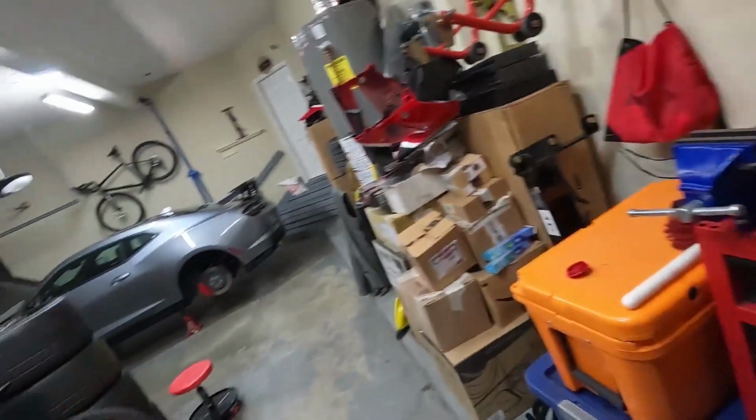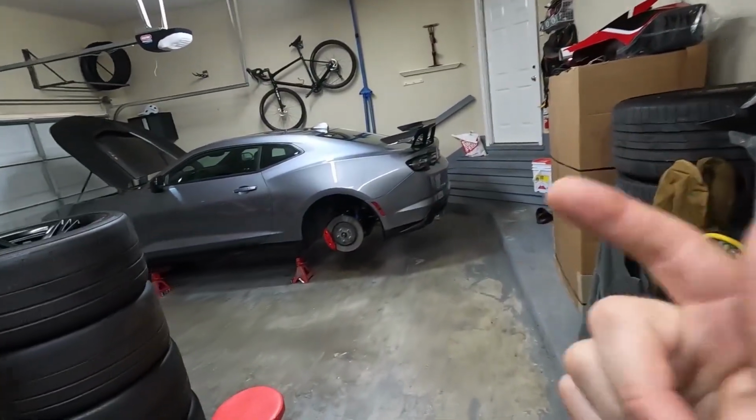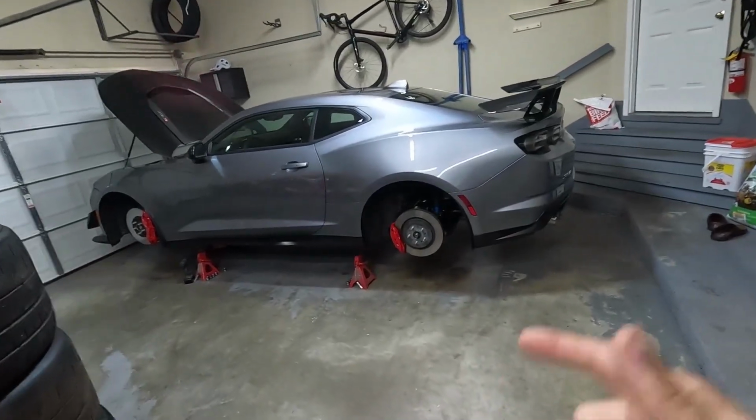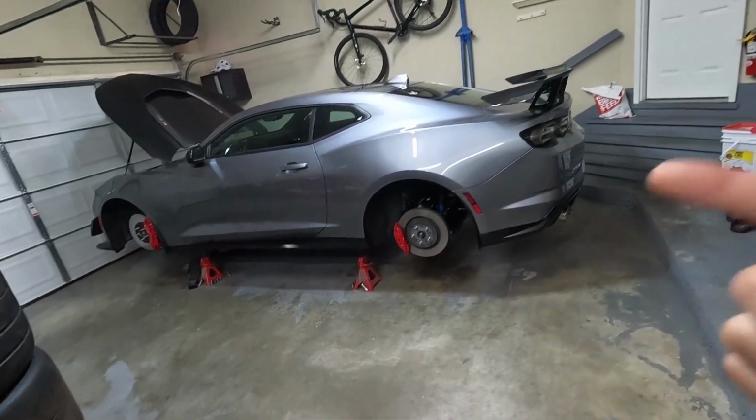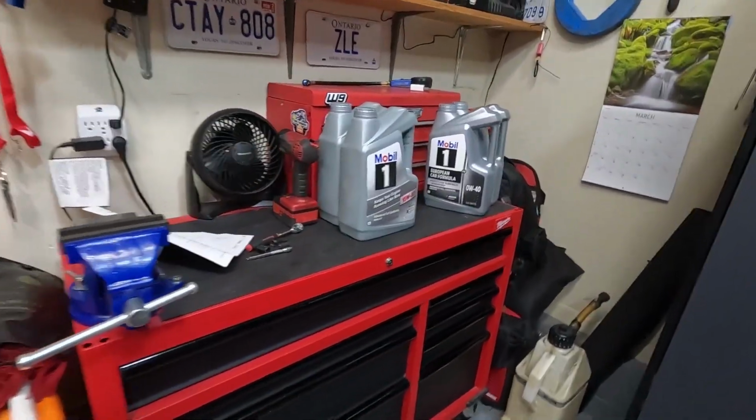All right, the oil debate. So the ZL1 1LE requires 0W40 for the street and 15W50 for the track. So that's exactly what I'm going to do.